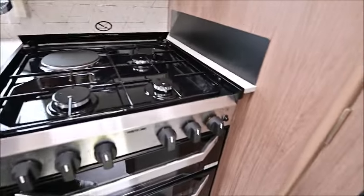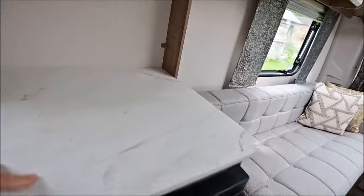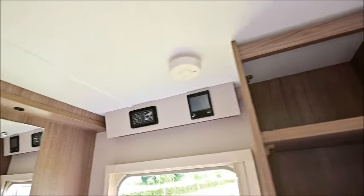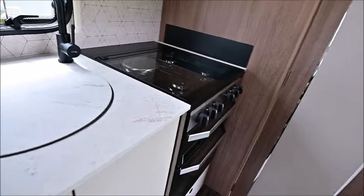Yeah, your dual fuel hob and your Thetford. And spin round here, you've got the latest fridge freezer, storage here of course, and your side dresser, and of course there's a microwave there, and it's a Russell Hobbs one. Some more shelving here, your Alde heating, which I first thought wasn't in, but it is in, so they've kept that, and some storage here, and a little bit of work surface there. Decent amount of work space, so a very practical kitchen, great for two people.